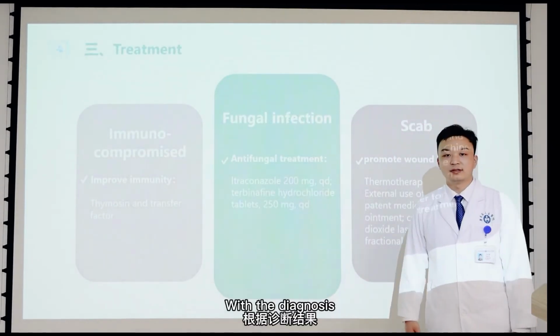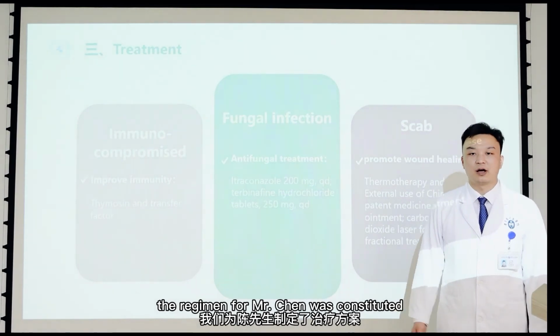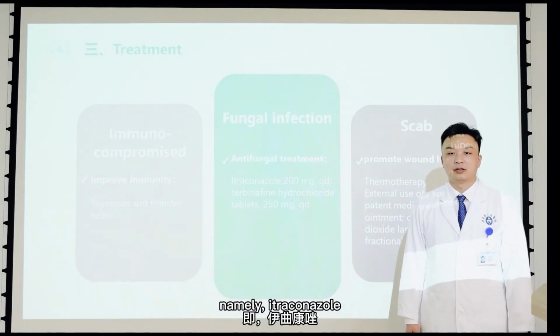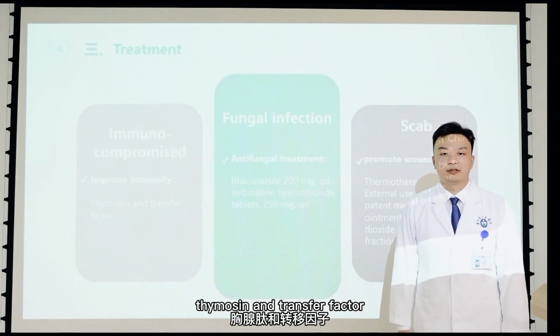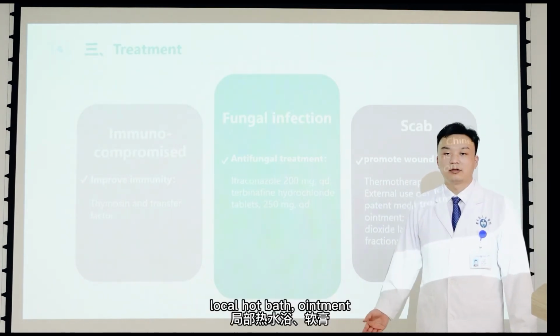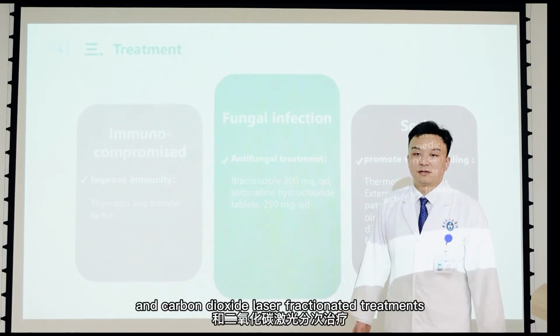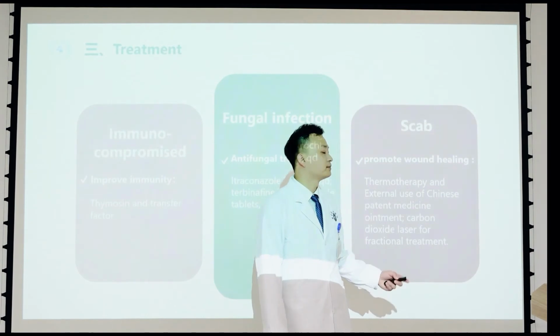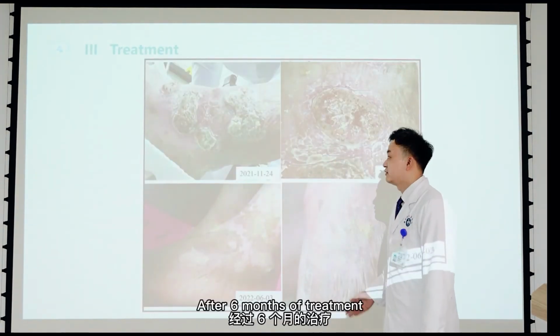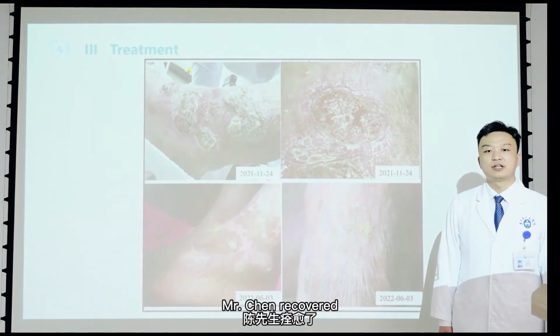With the diagnosis, the regimen for Mr. Chen was constituted, namely itraconazole, terbinafine hydrochloride tablets, thymosin, and transfer factor, local hot bath, ointment, and carbon dioxide laser fractionated treatments. After 6 months of treatment, Mr. Chen recovered.